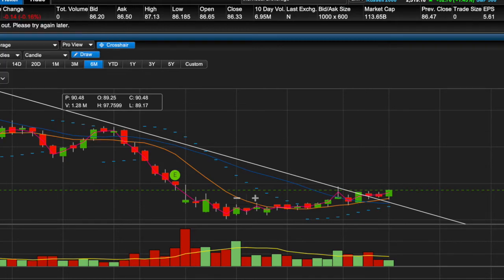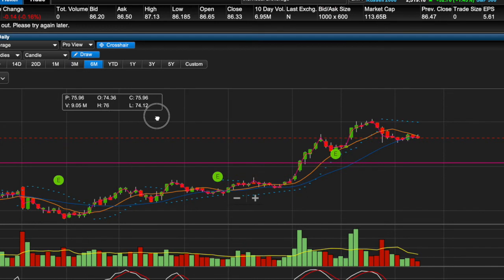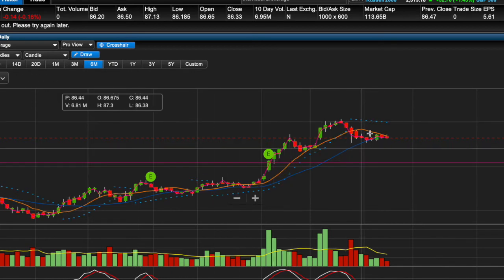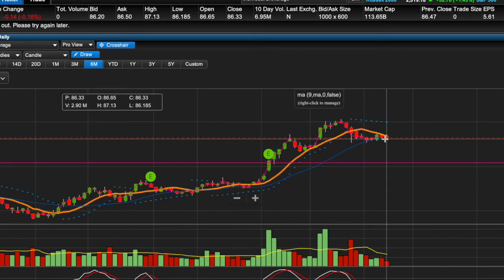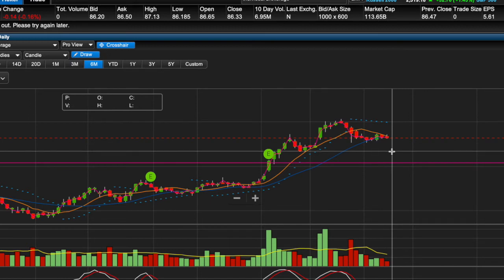CVS. I like shorting stock, but it's something that I need to work on, so I don't necessarily put shorts on my watch list, but I do like the short setup here on CVS. We have the 9 running into the 20. If they cross, we could definitely potentially short CVS down to the 83 range.